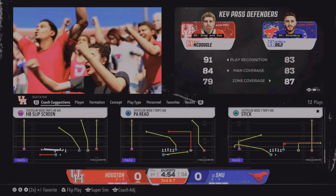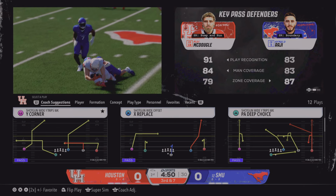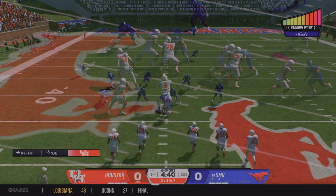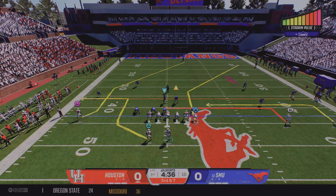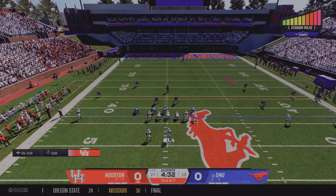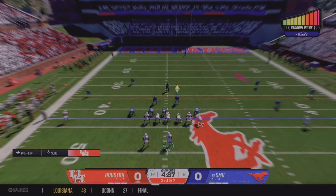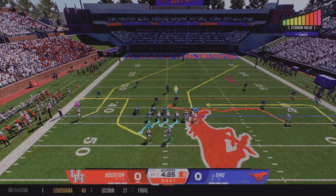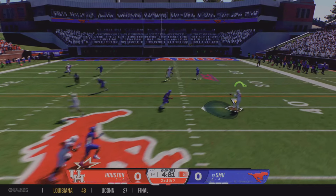Boy, they're just fundamentally sound, right where you want to be after the completion. Nowhere to go after that catch. Not going to be easy here. Backed up, a long way to go for a first down. Drops back, needing a third down completion here.